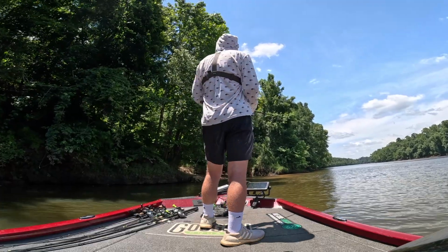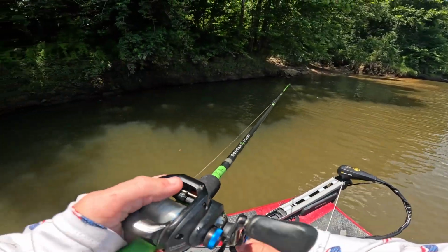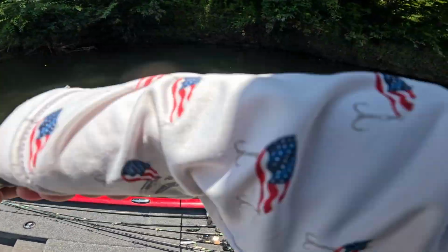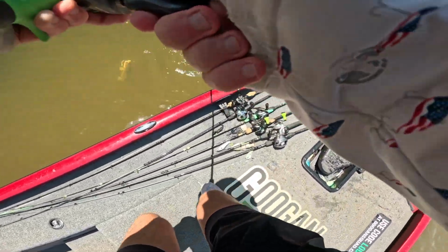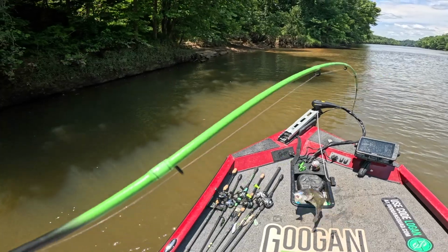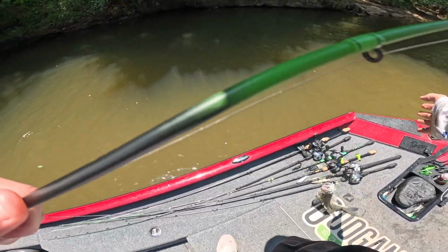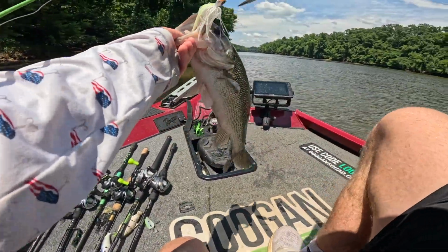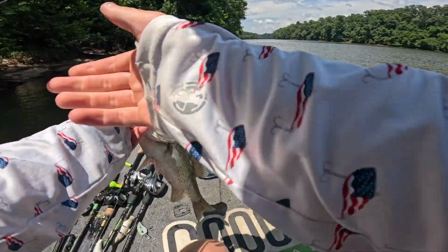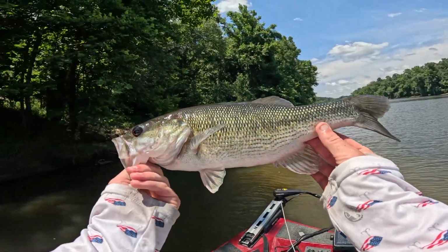Oh, right underneath the turtle I just got a bite. Oh my God, he came back. Oh my God, that's insane. That is insanity. Get up here. Oh my God, we are just smoking the giant spotted bass today. What is going on? That is insane. Look at what he did to the spinnerbait. Look how bent out it is. Oh my God, look at that thing.